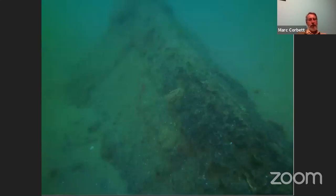Here's the large iron box that I think is probably a fresh water tank or a coal storage bunker.